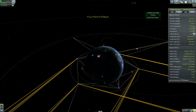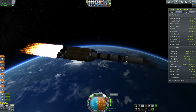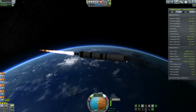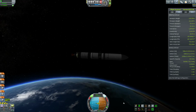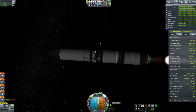It's just going to be, say I have a crew transfer vehicle arrive at the moon, and I'm not in any position to transfer them immediately to the surface. We can offload the people we're moving and then send the transfer vehicle back to Kerbin without having to just hang around all the time. It is the moon's waiting room.